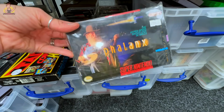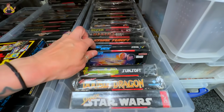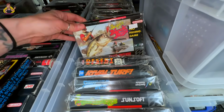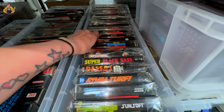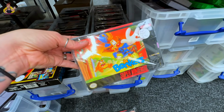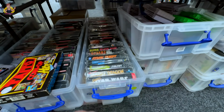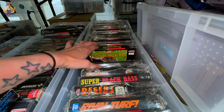Saw this a lot out on the US playlist that we did at Siege. What else do we got? Some Rival Turf. Oh, we got some bonkers there. That was a recent discovery for me when I was down in Stoke. It was on the Sega Mega Drive though. I didn't know they did it on the Super Nintendo. What else do we have?